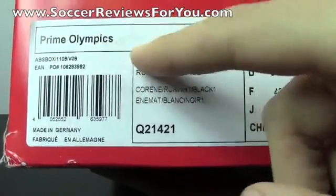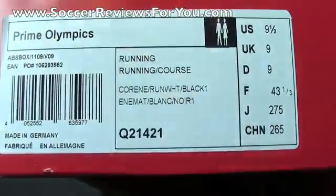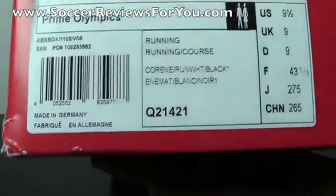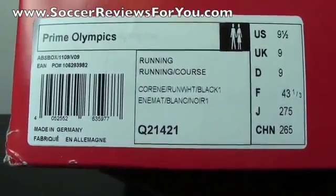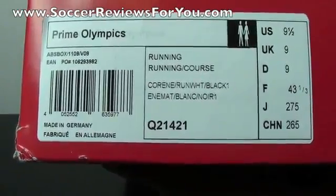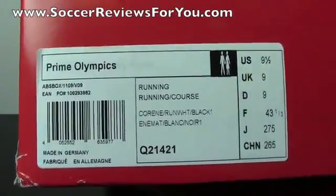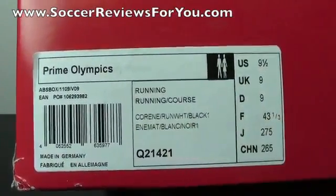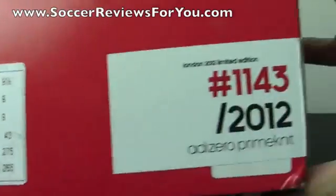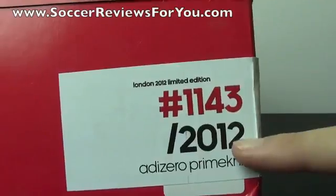It says Prime Olympics, but if you see underneath, it kind of has this faded black. There's another label there, and it looks like it said Adizero Prime Olympics. So I'm not sure why they added a second one there. Maybe there was some kind of loophole they tried to pull to try and sell these shoes, changing the name. I'm not sure, but there is a second label on there, which is somewhat unusual. Size 9.5 US, and the colorway is red, white, and black. And then, of course, it has this limited sticker on here: 1143 out of 2012.